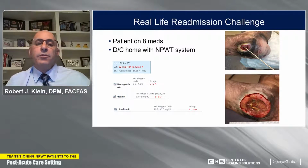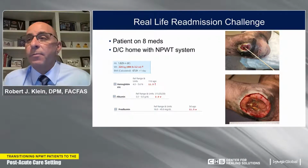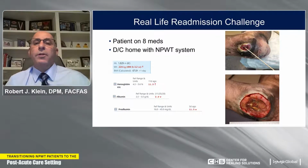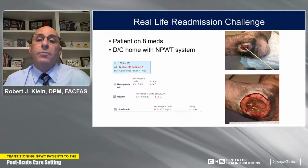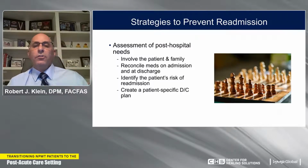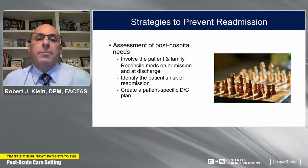If we look at him from a nutritional perspective, his serum albumin is 2.8 and his prealbumin is 11.5. Wound healing is going to be a challenge for this patient. So when you factor in all of these conditions, this is definitely a real-life readmission challenge. So we need to come up with strategies to prevent readmission.